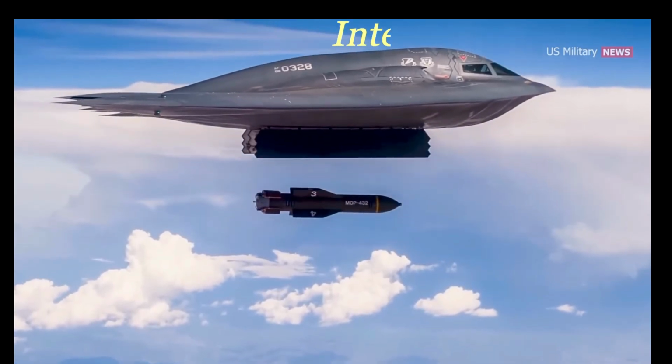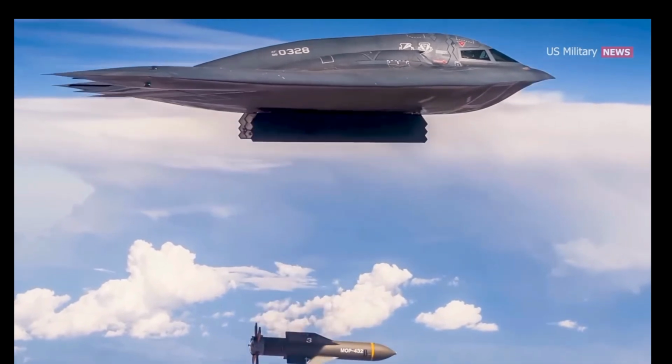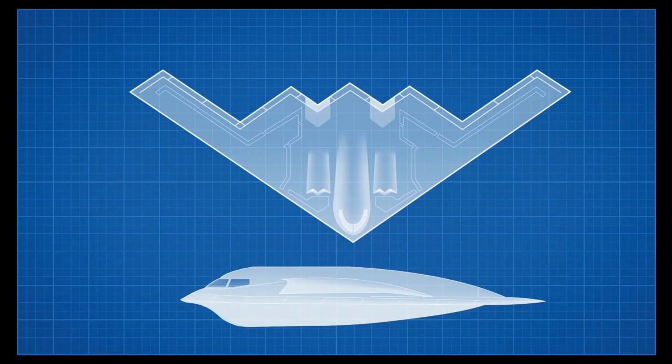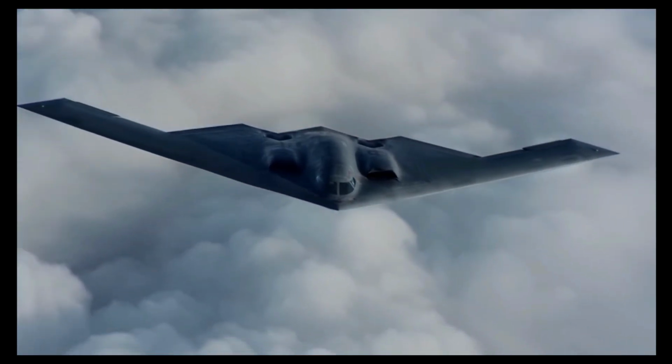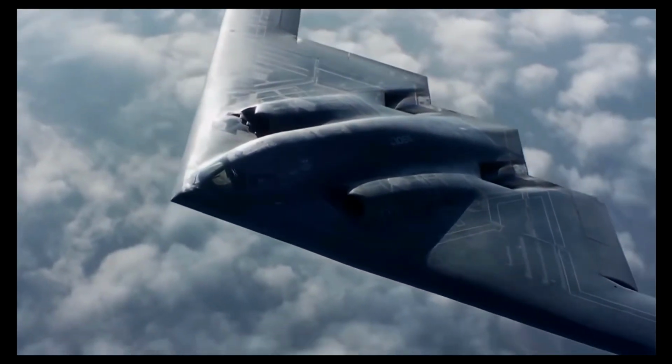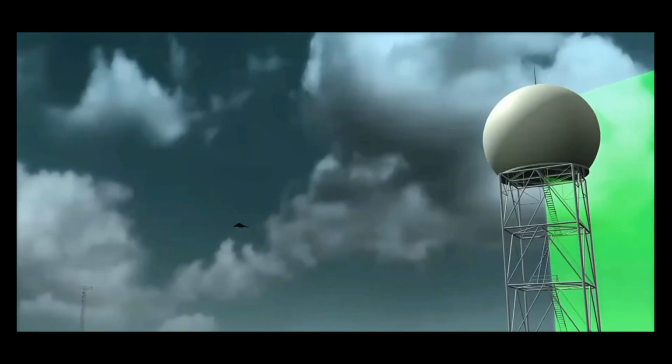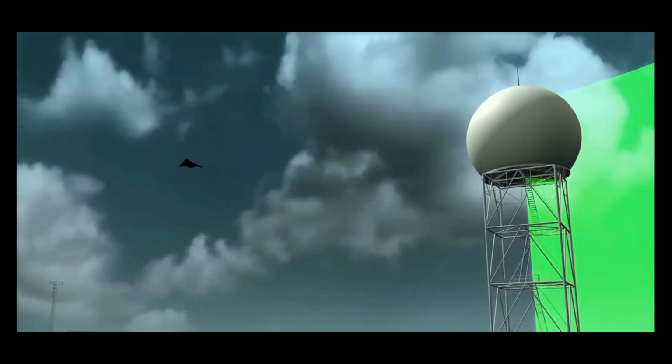Internal weapon bays. Weapons carried by stealth aircraft are stored internally to reduce their radar cross-section. Infrared signature reduction. Stealth aircraft also use a variety of techniques to reduce their infrared signature, making them more difficult to detect by heat-seeking sensors.